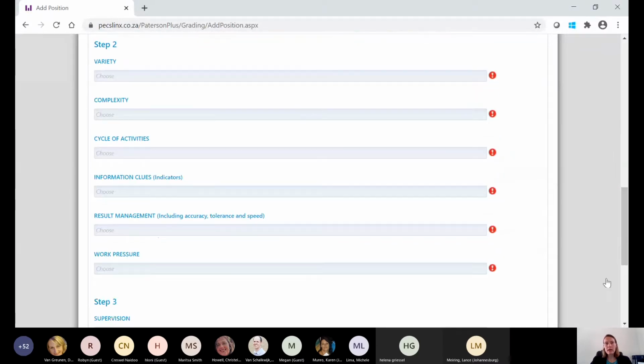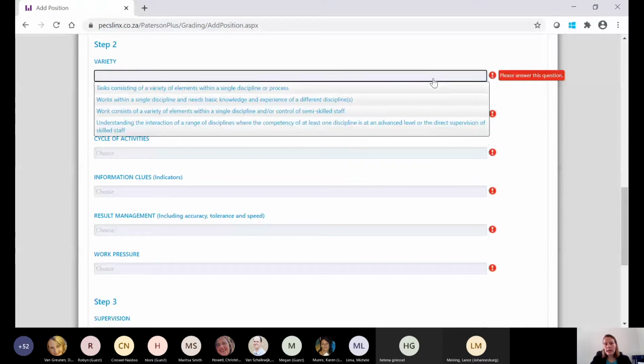How do we determine the subgrade? So here we've got our subgrading factors. It's a drop down again, and 4 statements will appear in front of you. We read these statements 1 through to 4 consecutively, choosing the most applicable statement that best describes your job. And it's good to give a practical, workable example to substantiate and validate that score. So let's go through them.